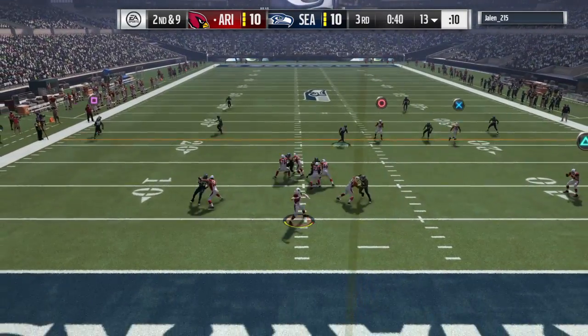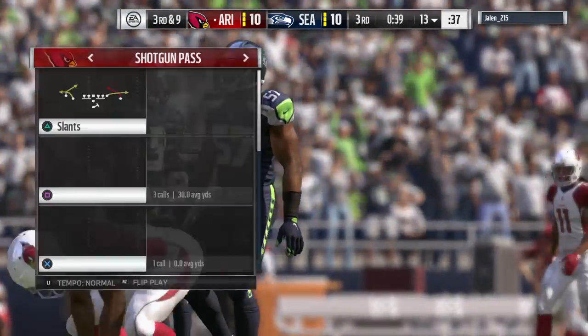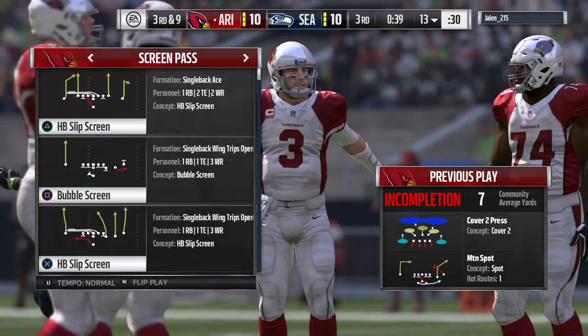On 2nd down, here's Palmer. And the hit jarred it loose. It's incomplete. Looked like they had an opportunity for a big play across the middle, but he didn't have the concentration or the focus necessary and dropped it before he could haul it in.